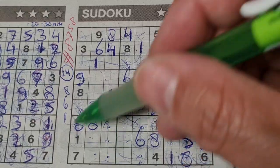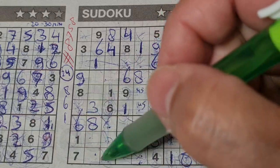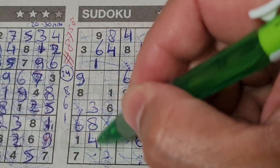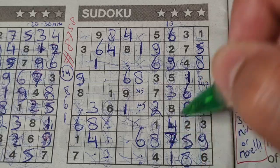5 missing numbers in this big square. One of the missing numbers is 4. We have a 4 in the third column, no 4 in these 3 boxes. We have a 4 in the last row, no 4 in those 2 boxes. So 1 box left for the 4 in this big square should be here. 4 and 7, we have a 4 in this row, no 4 there. 4 should be here, and the 7 goes there.